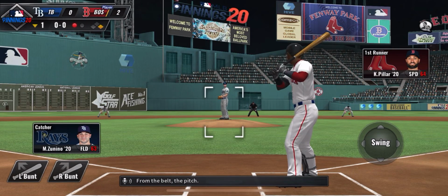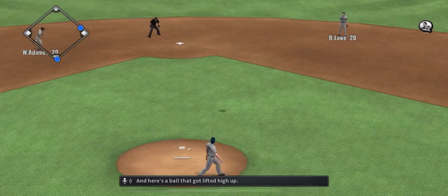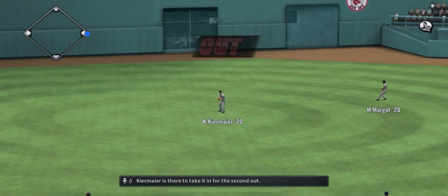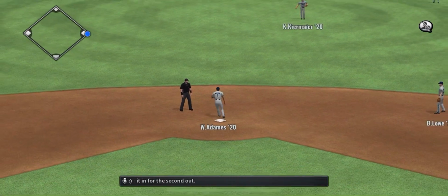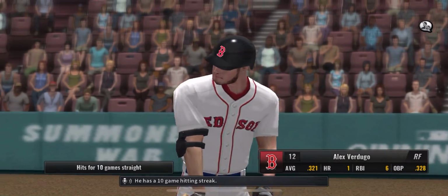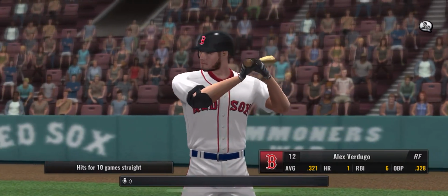From the belt, the pitch. And here's a ball that gets lifted high up. Kiermaier is there to take it in for the second out. Alex Verdugo will come in. He has a 10-game hitting streak.